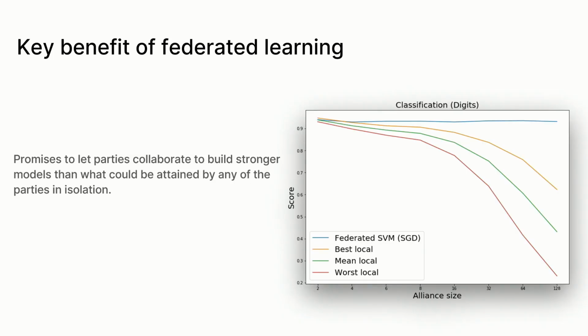Clients cannot perform well on their individual local model, but together they have the possibility to build a system or a model that is well representative. And that is basically the key benefit of this whole mechanism.